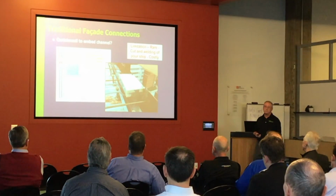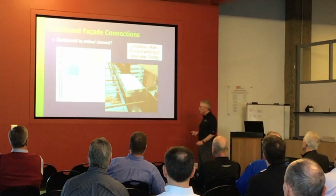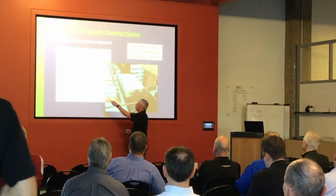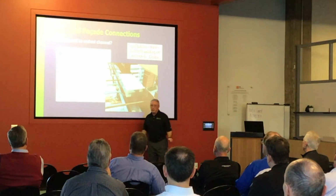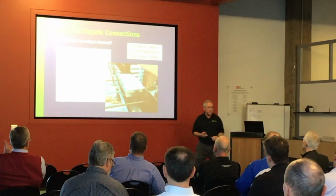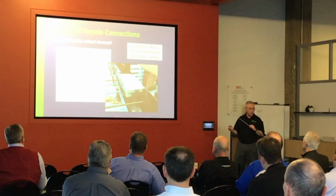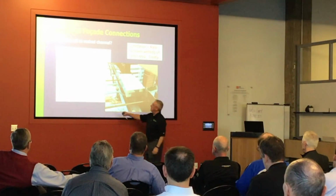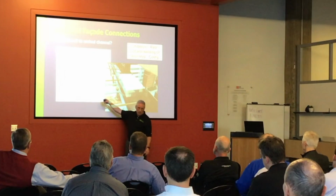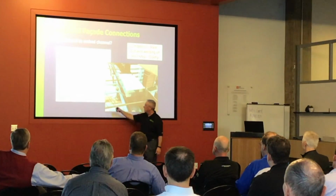Every once in a while, we see a detail that is similar to this where we have an embed channel anchor that is cut inside of the pour stop and welded to the bent plate pour stop. The problem with this, and the reason why it's so rare, is it's very, very expensive to do this way. It's got a lot of welding. The channel anchors are very difficult to get to work out, especially in a limited amount of distance with lightweight concrete. So these are very difficult to get to work out, and they're rare. You don't see them very often.